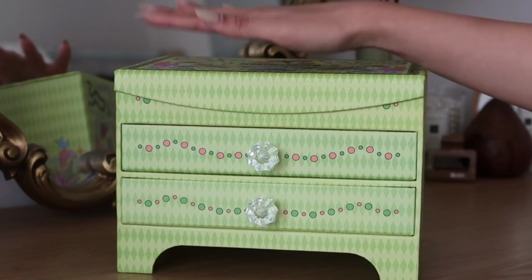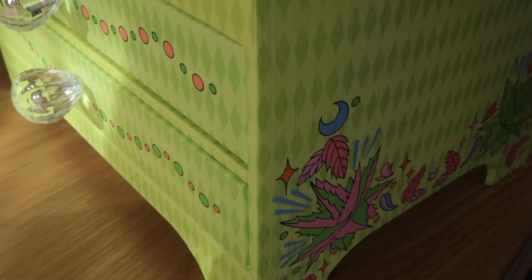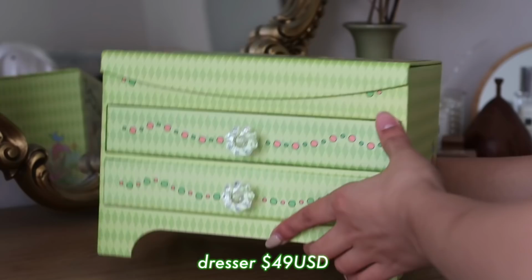So I do have another camera here so you guys can see a closer look. This is what the PR set looks like. You can actually buy this full collection for $137. It will come with everything that I'm about to show you now, but you can also buy this dresser if you would like. This is $49, and the dresser is pretty hefty.